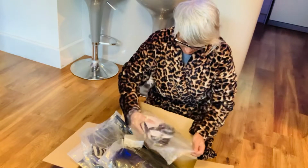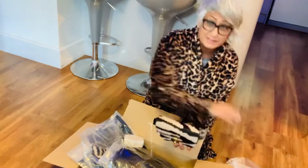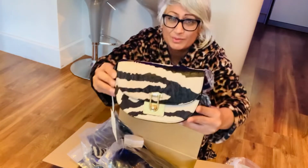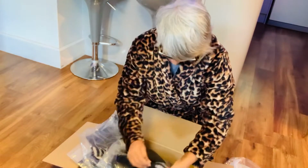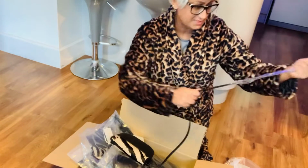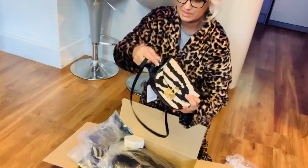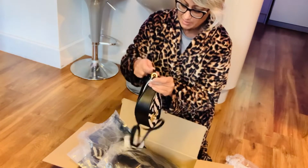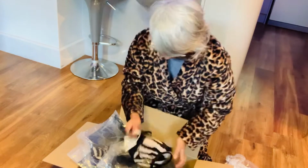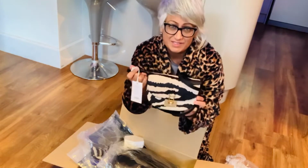Oh wow, look at this piece. This is just absolutely stunning. Zebra bag. Gorgeous, with this lovely strap. Let me undo the strap there and show you this properly. Here we go. Really nice strap there that you can buckle in to the length that you would like. I won't do that now, but you get the idea. I will talk about why I've chosen each piece as well.